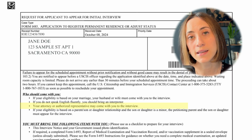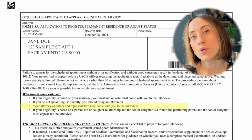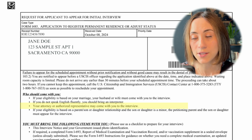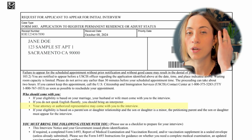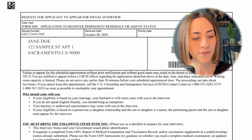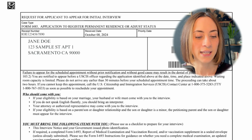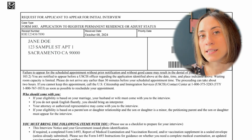What you need to keep in mind is also that attorneys cannot really participate in an interview on your behalf. Either you, the applicant, or the petitioner will have to be the one who answers the USCIS officer's questions. Also, having or not having an attorney doesn't really increase your chances of approval. And the final point in this part says that if you are attending your interview based on the parent-child relationship, the petitioning parent or the petitioning child must also attend the interview.